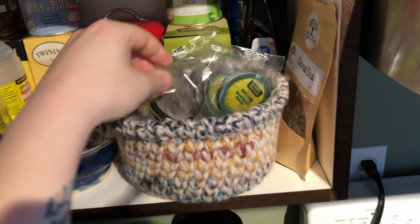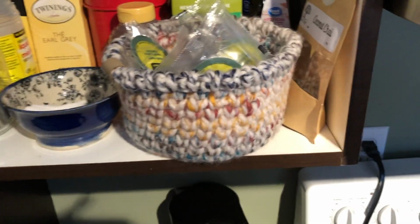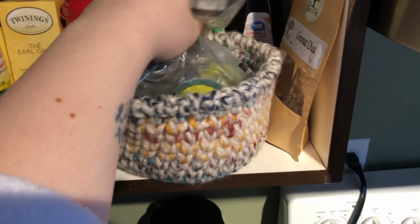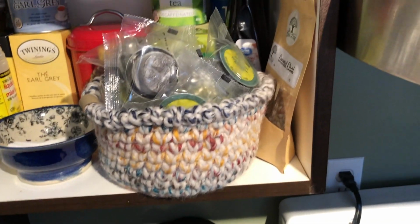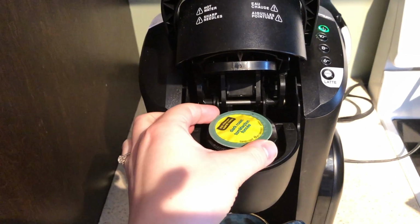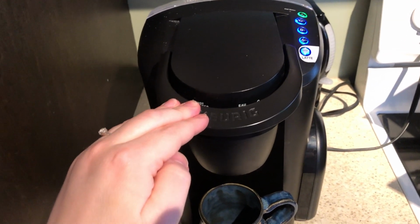Here I'm going to fill our Keurig pods in our little cupboard here. We just keep a few in a little basket so that we don't have to keep the big box out and visible because it's quite an eyesore. But it's nice just to be able to restock our basket so that we have coffee pods in the mornings when we want to have our coffee.